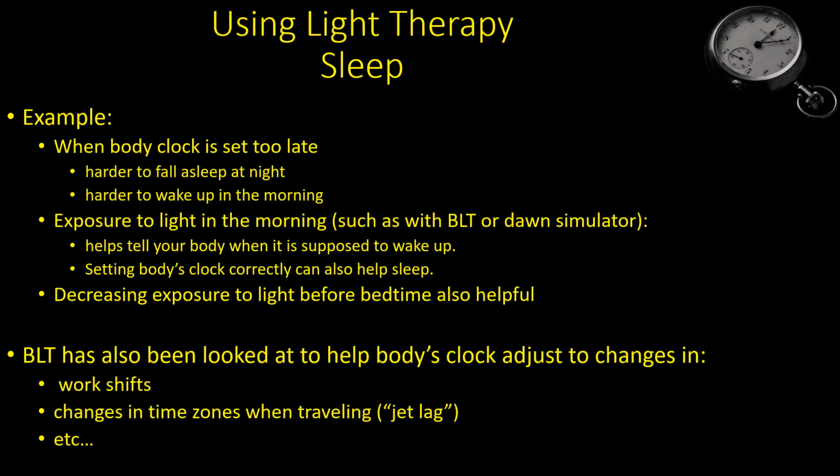So for example, if the body clock is set too late, it's harder to fall asleep at night because your body thinks it's still bright outside. It's supposed to be awake, and it's harder to wake up in the morning because your body thinks it's still time to sleep. And exposure to light in the morning, such as with bright light therapy or a dawn simulator, helps tell your body when it's supposed to be awake. And setting that can also help it know when to get to sleep.